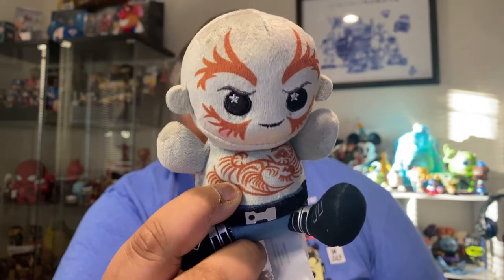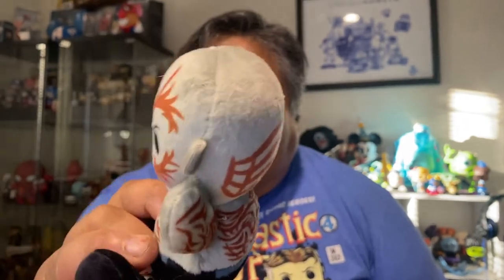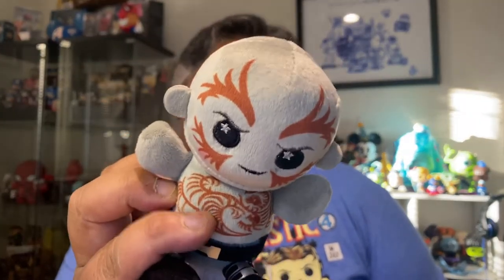Okay, next one. This is from Sydney from Boonville, Indiana. And Sydney and I engaged in a trade. She wanted one of my Groots, and I got from her Drax, who I needed. Yay! He actually looks really cool. He's got all of the details on him. He's super soft, which is something that I don't think Drax the Destroyer wants you to say about him, but there it is.